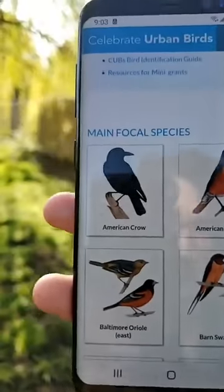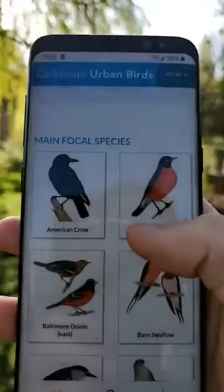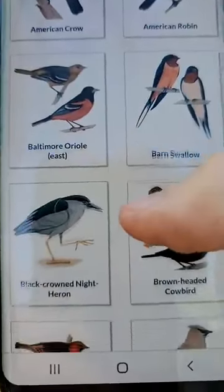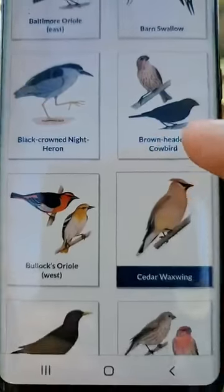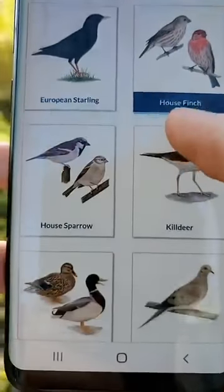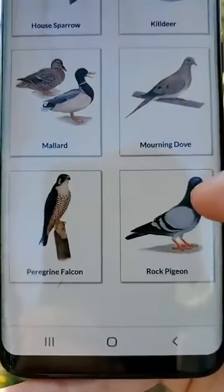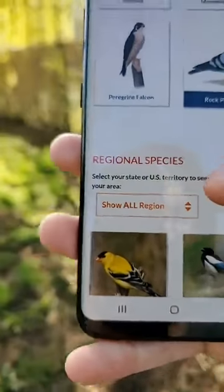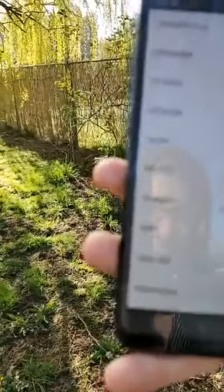And so some of these are going to be familiar probably. American crow, American robin. And then some are going to be maybe less common in our area, depending on the area, depending on the season. But these are the different focal species for the entire US. And then there are some regional species as well.